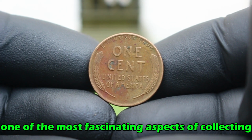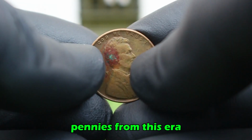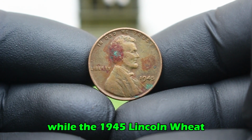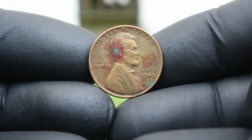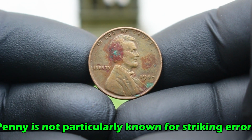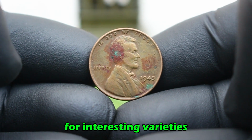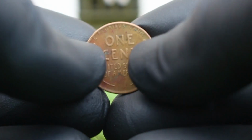One of the most fascinating aspects of collecting pennies from this era is the potential for errors. While the 1945 Lincoln wheat penny is not particularly known for striking errors, collectors still keep an eye out for interesting varieties that could make a coin more valuable.